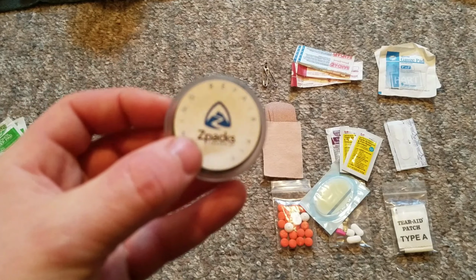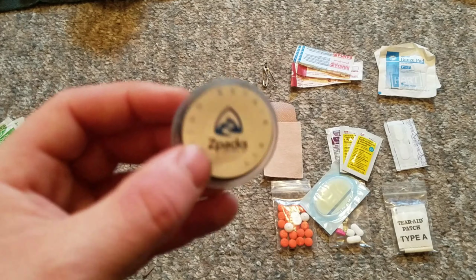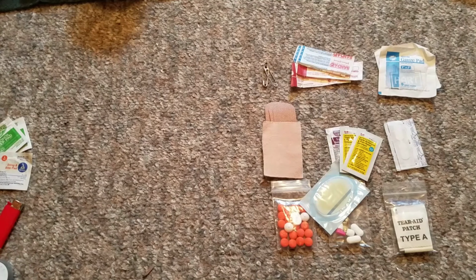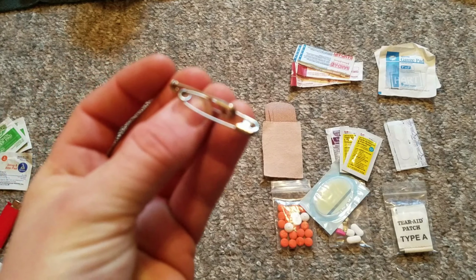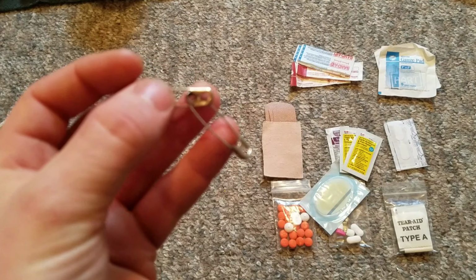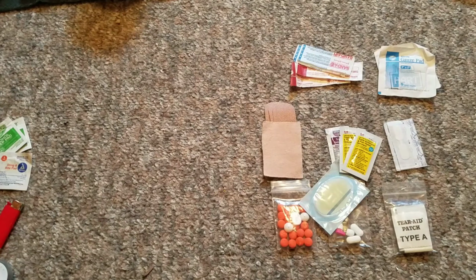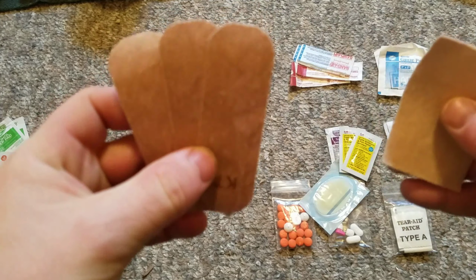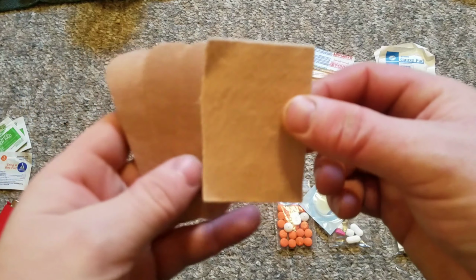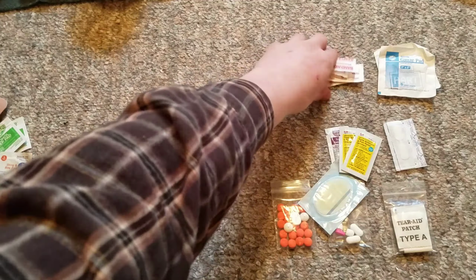The Z-Pack sewing kit, it just has a curved needle, so you don't have to worry about the needle poking into anything. It's got some heavy duty thread for gear repair. 2 safety pins. These have a number of uses, like popping blisters. Also, if you had to make like a sling out of your clothes, you could use these. This is just some thinner moleskin tape and some thicker moleskin, just in case for blister treatment. If I find I'm not getting blisters, I'll probably just keep a little of that around.